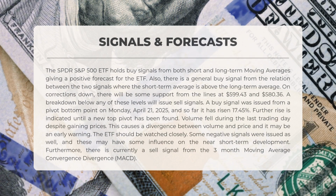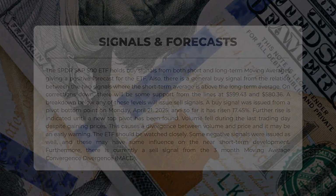Volume decreased during the last trading day, despite rising prices, creating a divergence between volume and price, which may serve as an early warning. The ETF should be monitored closely. Some negative signals have also been issued, which may impact the near-term development. Furthermore, there is currently a sell signal from the 3-month moving average convergence divergence, also known as MACD.